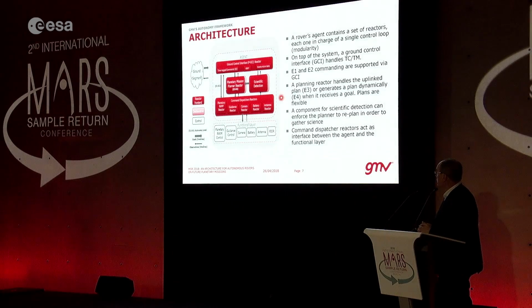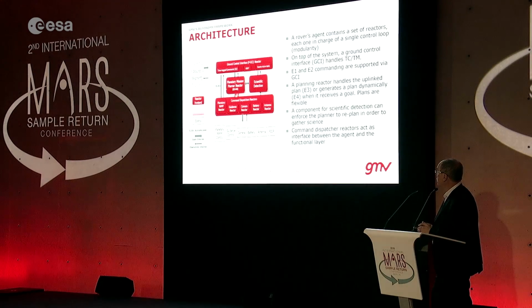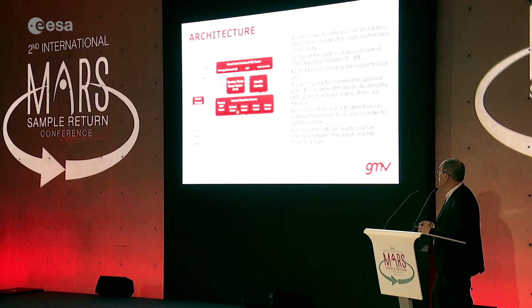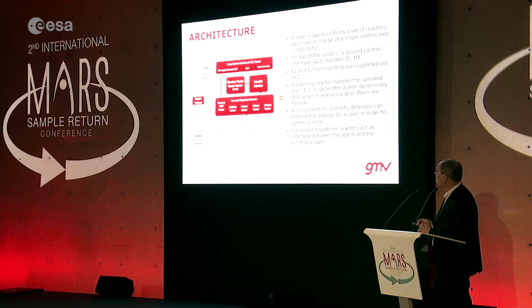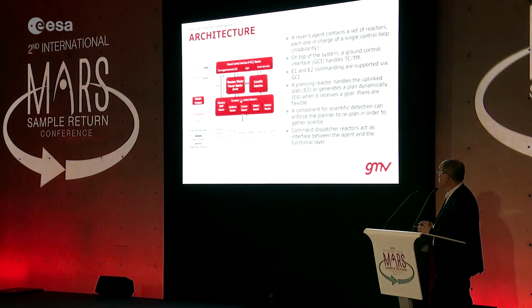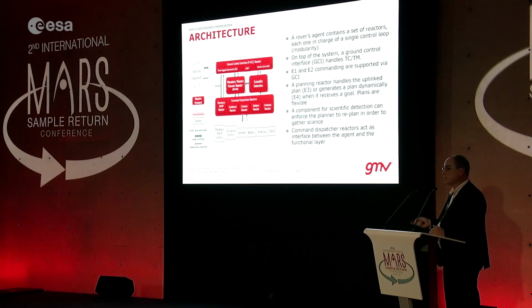The interesting thing here is that when the system is commanded via high-level goals, they go through this planetary mission planner reactor that decomposes them into a feasible plan. And the planner reactor uses the interface with the functional layer, these command dispatcher reactors, in order to control the execution of the plan, to monitor it, and to check that the plan is being accomplished. If the plan is not being accomplished, if there's a violation of any constraint, then the system replans automatically and tries to fulfill the goals that it has to perform.